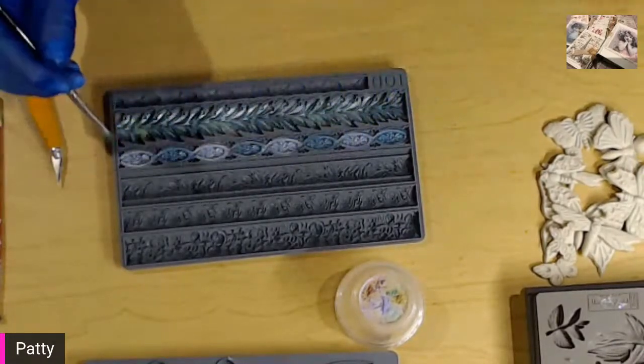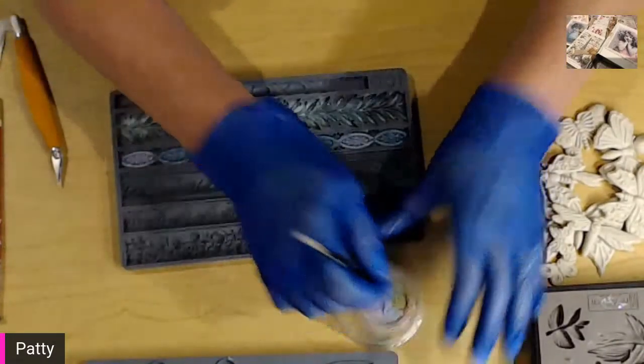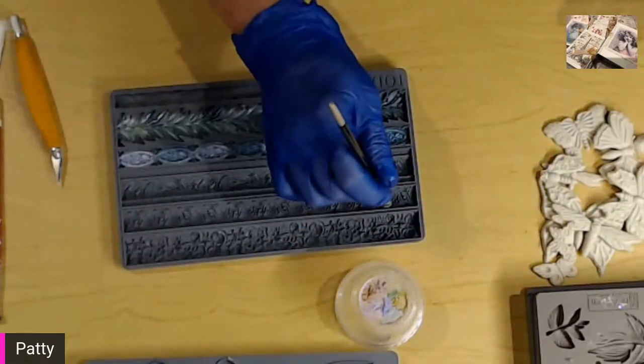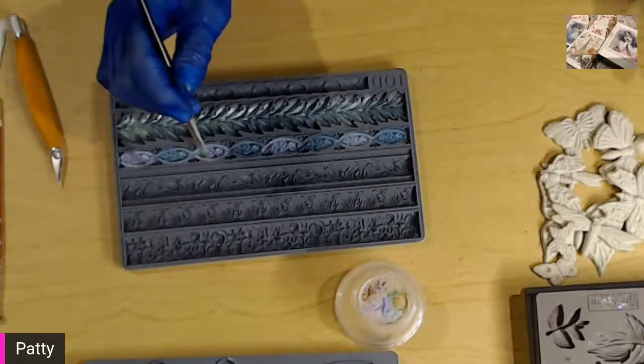Okay. So now the gold. What do we want the gold on? Oh, decisions.